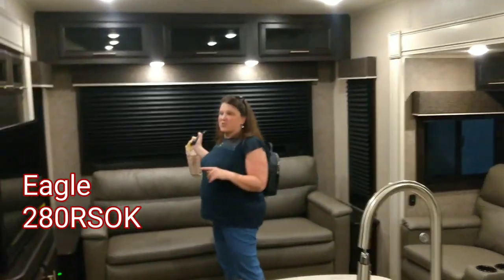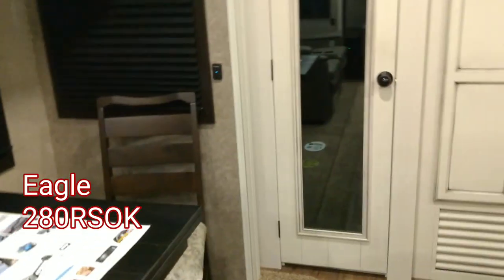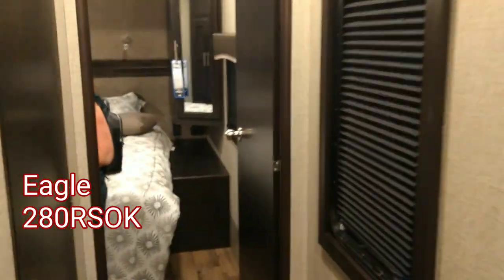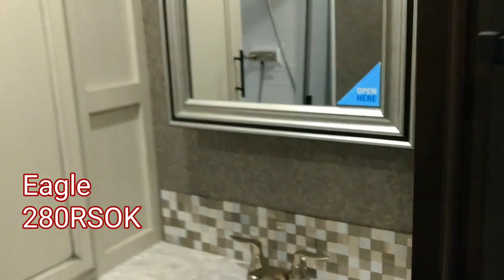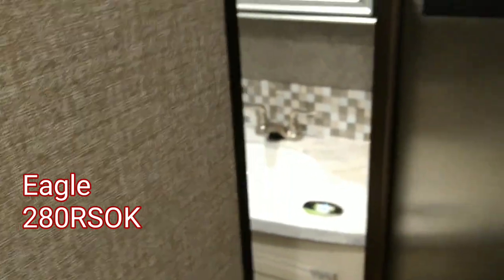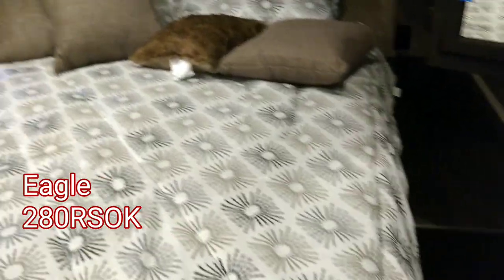I like the one that's got the fireplace right here and the opposing couches. This is still fantastic, but plenty of seating. That's what I like, and you lose that when you go with a bunk room. But you just have a different seating. Love the motion lights in the pantry. And this sink's big enough to set a curling iron or something down on. It's kind of like a fifth wheel floor plan, but it's a travel trailer.